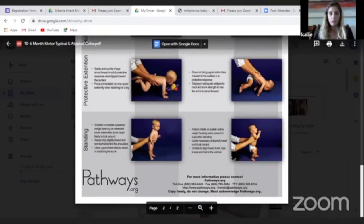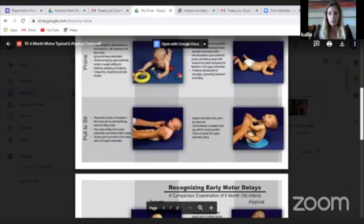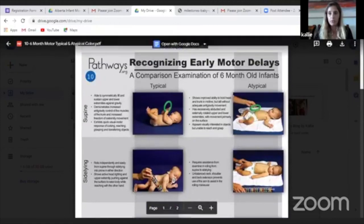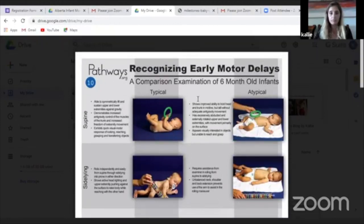Okay, so this is just a brief synopsis of atypical development. Also just remember with these things that we went over on this slide, we also want to pay attention to symmetry. We also want to pay attention to reciprocal play. So making sure that your baby is connecting with you, that they have good eye contact, that they reciprocate smiles and imitations of you cooing with them. Those are all typical presentations that we should see as well.